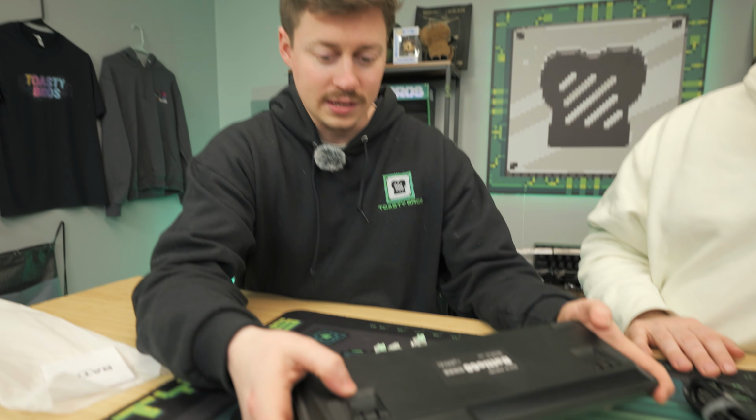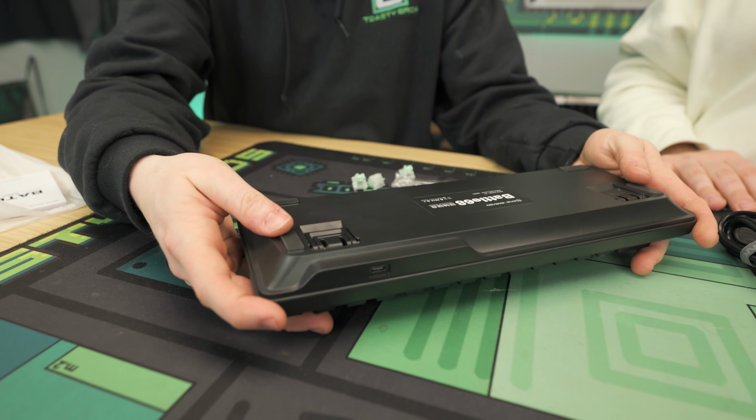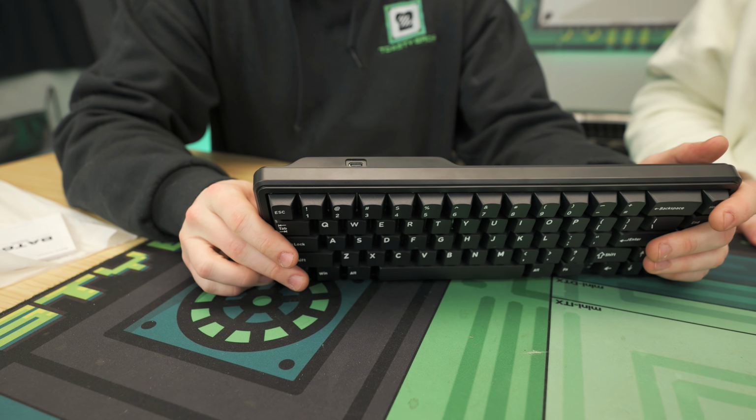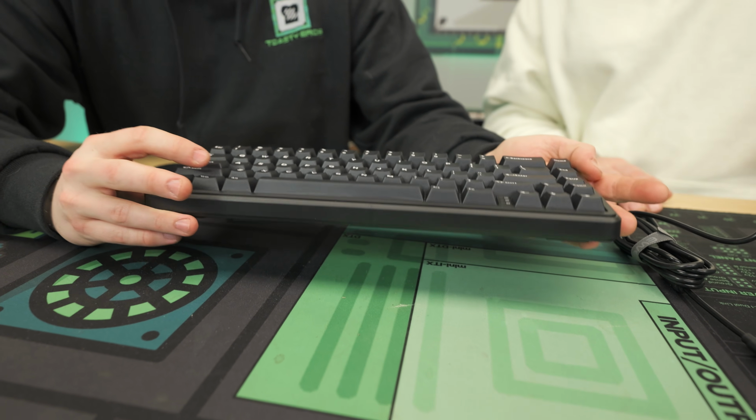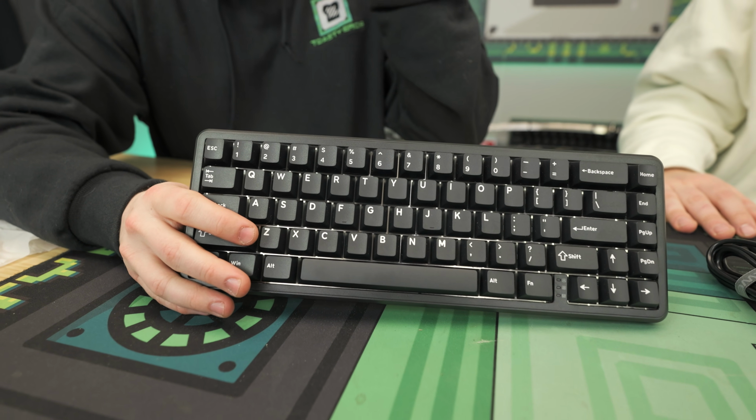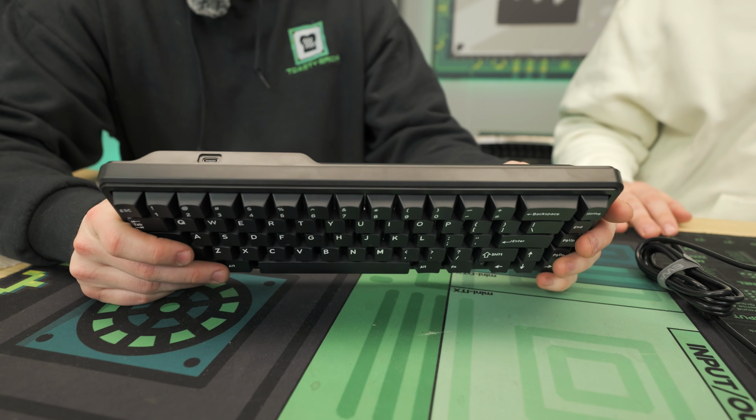And on the bottom, we got dual height flip out feet. We have some anti-slide pads. We got the detachable C there. Of course, not wireless. We'll check backlighting here in just a second. But yeah, these switches sound pretty nice. So ready to plug it in?